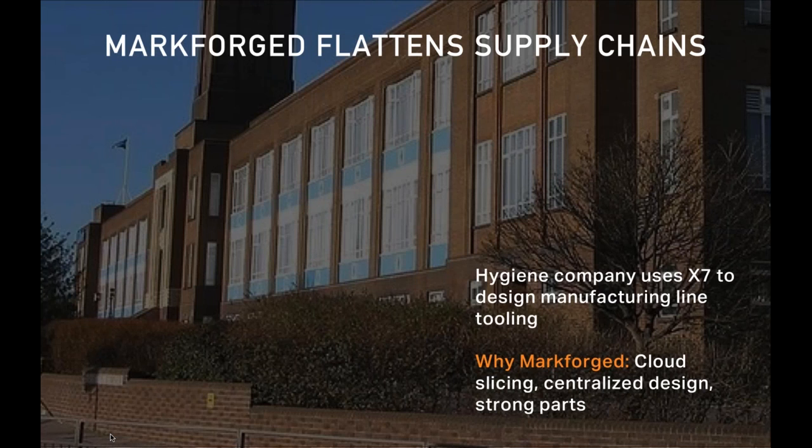One way that we improve productivity is by flattening the supply chain. So a hygiene company, a global manufacturer, uses the X7 in their headquarters to design, slice, and develop their production tooling, but then plans to put one of these in each one of their locations around the world, so they can simply send the print file and the printer on site in the manufacturing facility in, say, Brazil, can that same day print the tool that they need to either fix the line or get a new product running off of that line. So it makes it a lot faster. You don't have to worry about lead times on shipping.